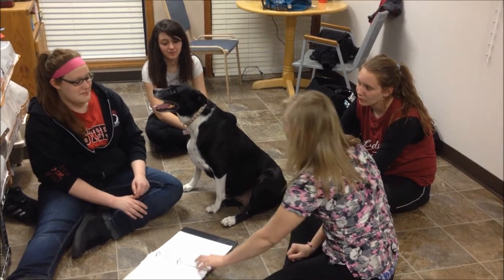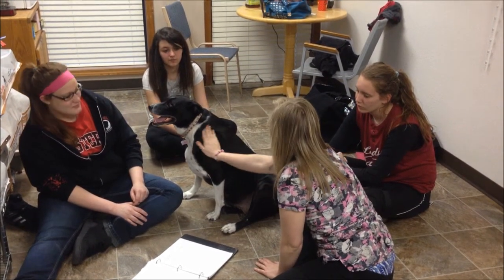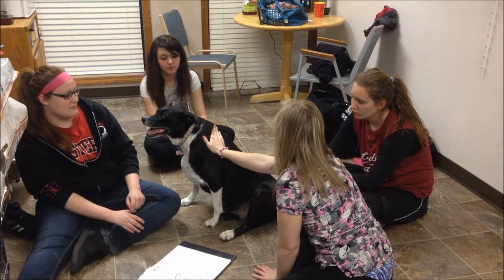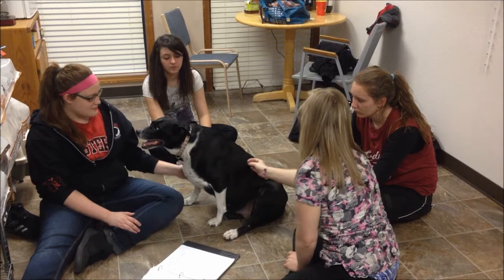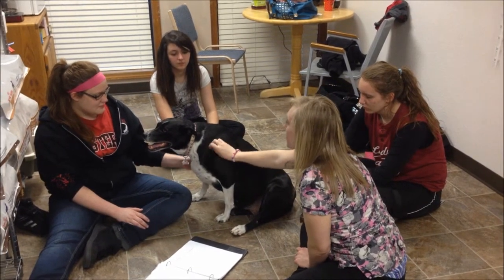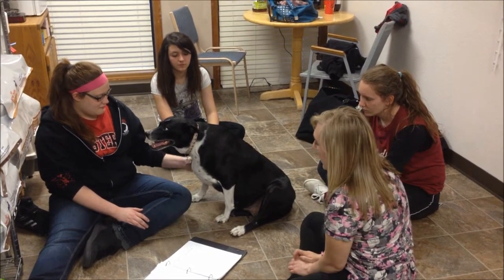So we go to her skin. We move the skin up a little bit to see if there are any fleas, ticks, or anything like that. Scratch her a little bit. She's black, and she's got some dandruff, so obviously some dry skin.